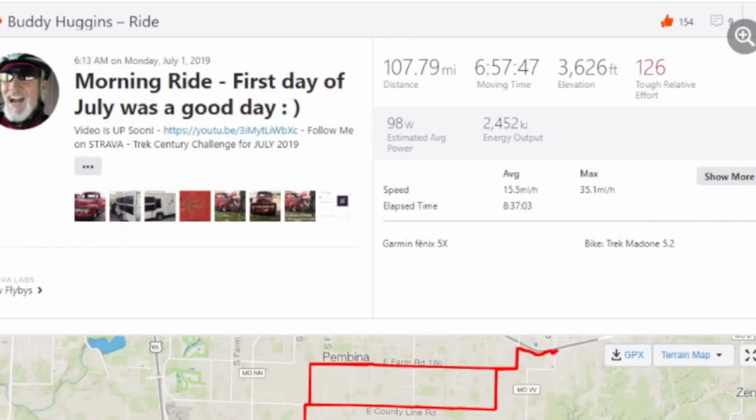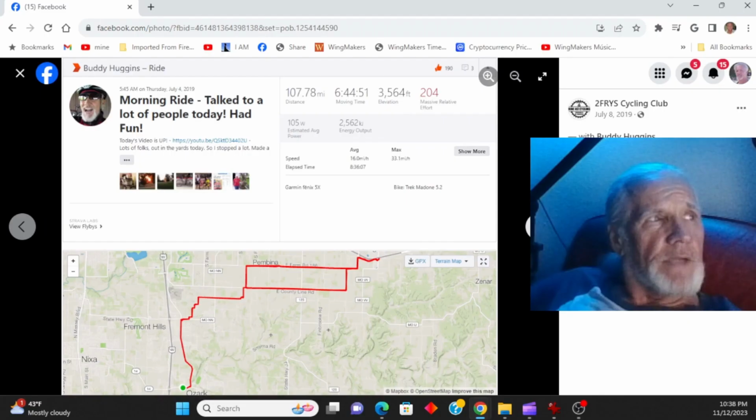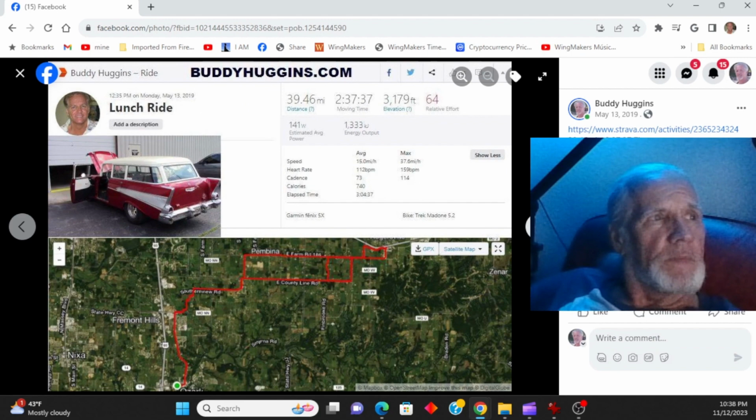So it takes every bit of 6 hours to get 107 to 112 miles. And some days were faster than others. But yep, that's what I wanted to show you. It is doable.